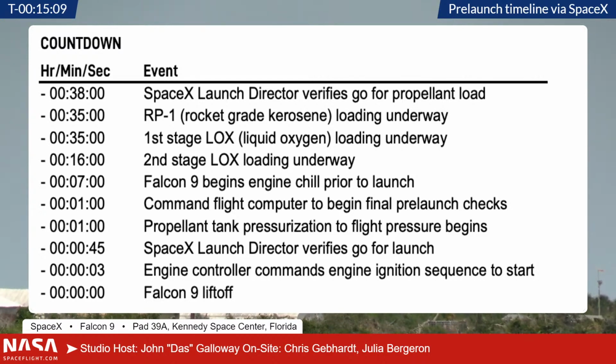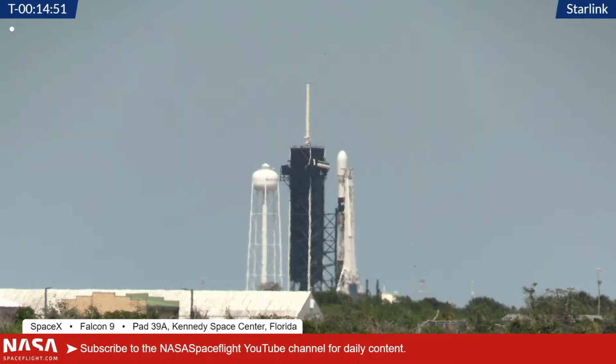Of course, you are looking live at the Falcon 9 rocket on the launch pad at Kennedy Space Center. That is Launch Complex 39A with the absolutely gorgeous fixed service structure tower out there and the water tower behind it. We saw Falcon 9 venting very happily a few minutes ago. We like very happy venting rockets. That means they're happy and they're going to do good things for us today.